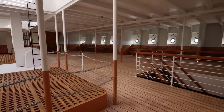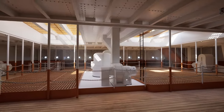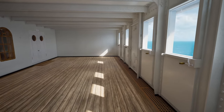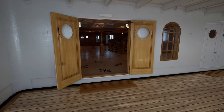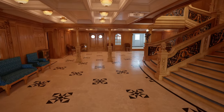So from here, I think what we'll do is we may as well progress to the first class entrance. So let's jump to there. As a first class passenger, this would have been the first room you saw aboard Titanic, a bare metal room painted white. To one side, you would have had the doorways, which would have opened up and gangplanks would have been attached. So you'd have walked up the gangplanks to the white painted room, gone through the double doors, and met the grand staircase at its midpoint.